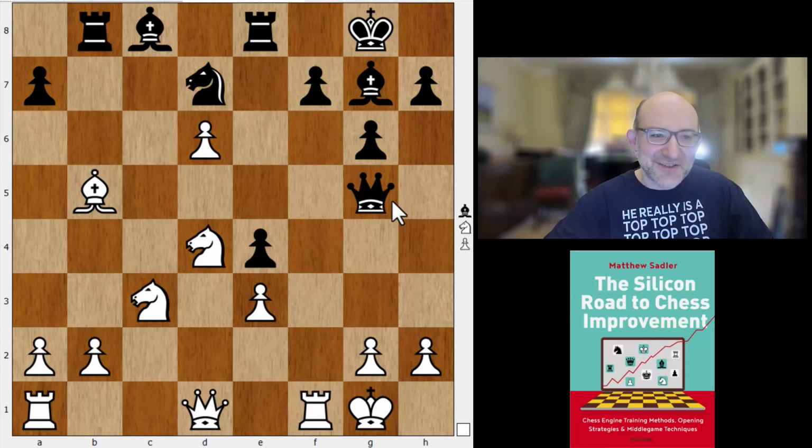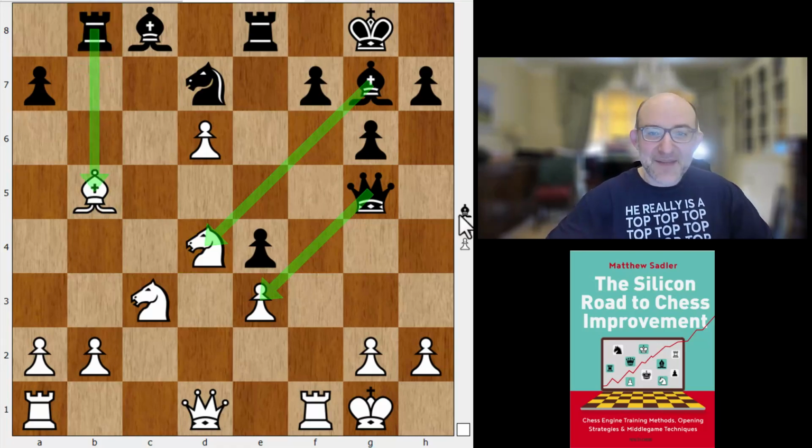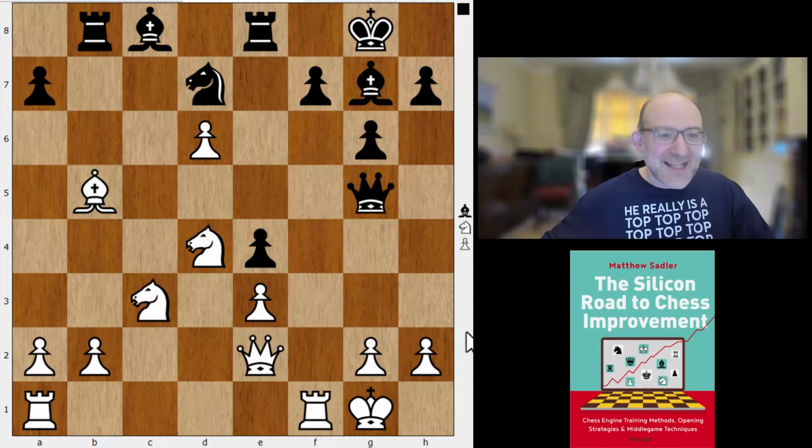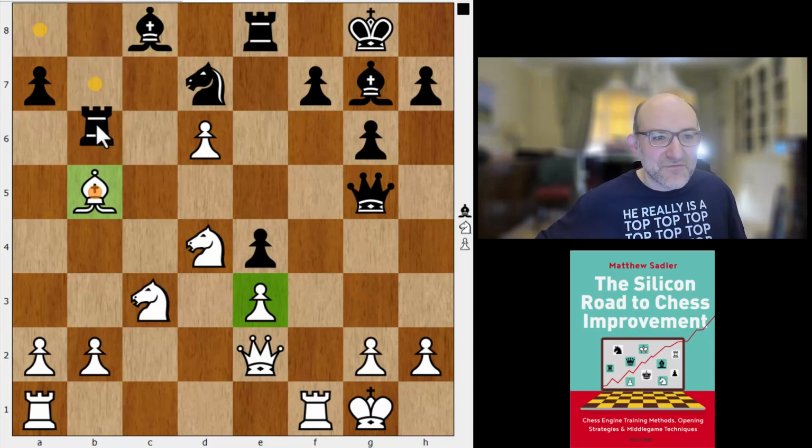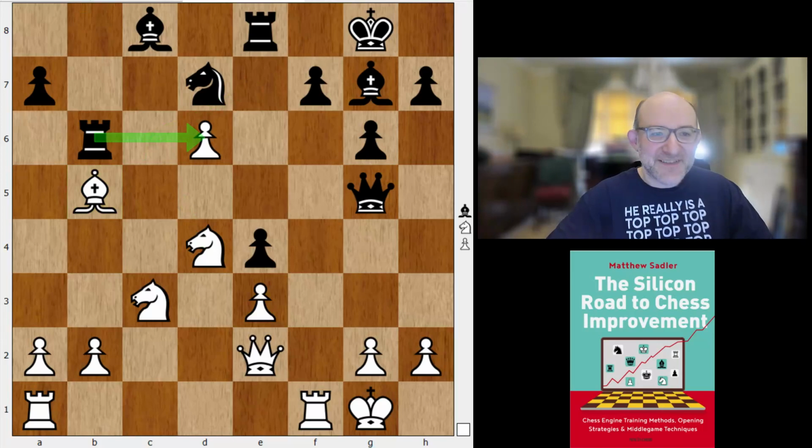This was what I was looking at. It's actually a double threat. We're threatening queen takes e3, and we're also threatening bishop takes d4 and then rook takes b5. So queen e2 is a nice way of defending both the pawn on e3 and the bishop on b5. And now black plays rook b6. This is a very nice move. I mean, we're attacking d6, and the problem was that white was threatening knight c6 to e7. This was another nasty idea, and rook b6 sort of anticipates that.